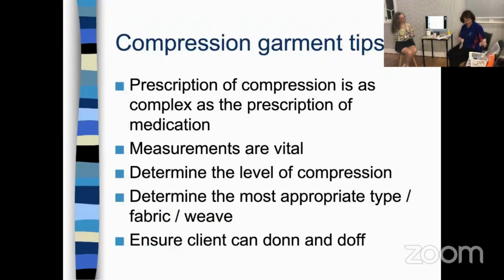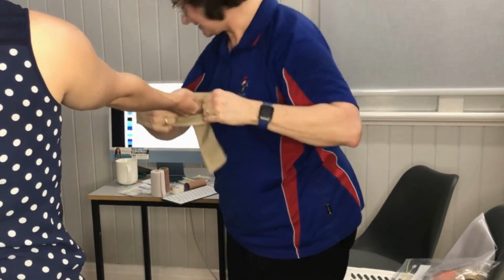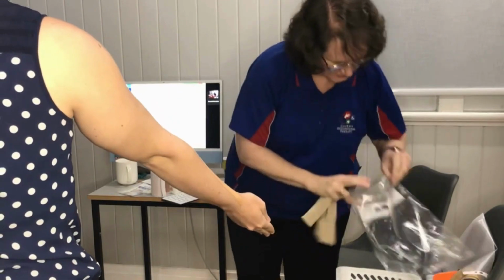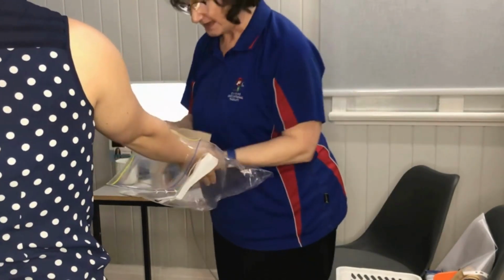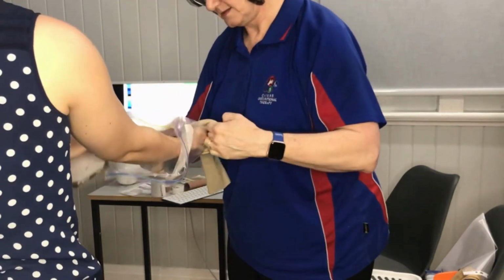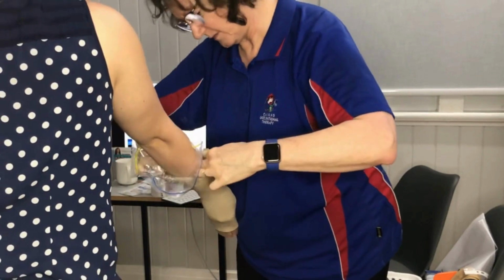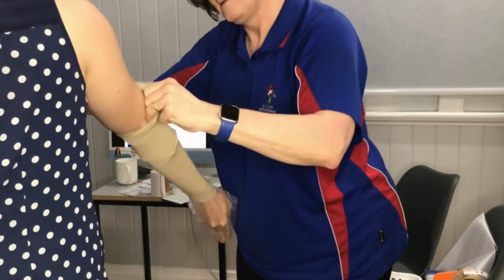So this is an arm sleeve as an example. Would you like to bring your arm? We could do it like this, or we could decide to use a plastic bag as a slip because it's got an open end. Slide it on, and I'll probably use a smaller one.